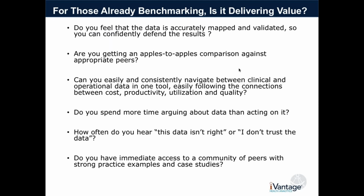So then there are some of those folks out there who are doing benchmarking and have been doing it for a long time and are starting to question the value. And so I have six key questions here that I would encourage you to ask just to kind of enlighten your internal organization as to, is benchmarking doing what it's supposed to be doing?